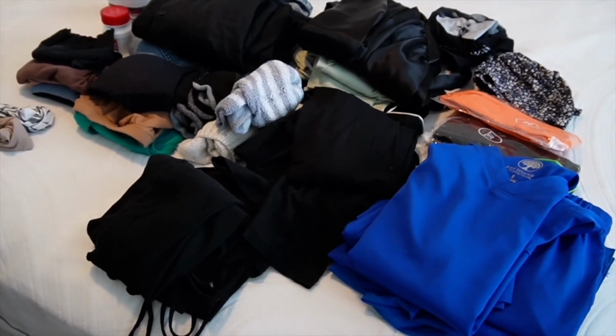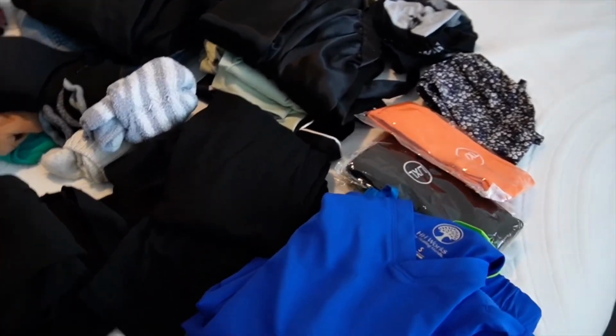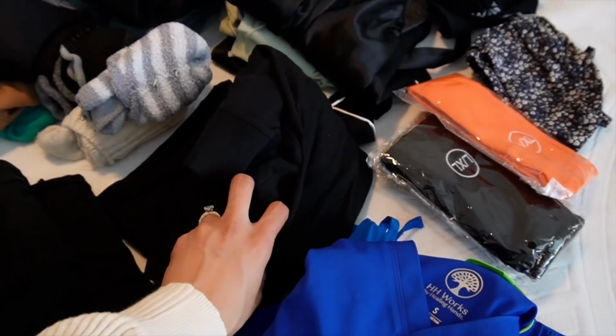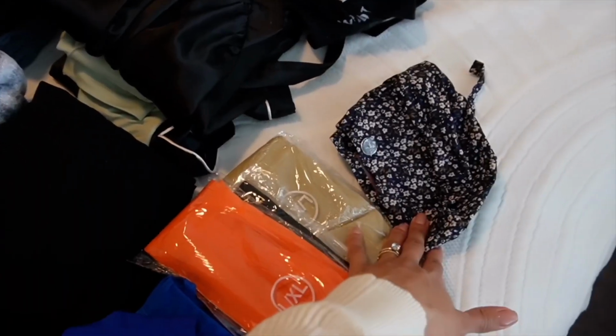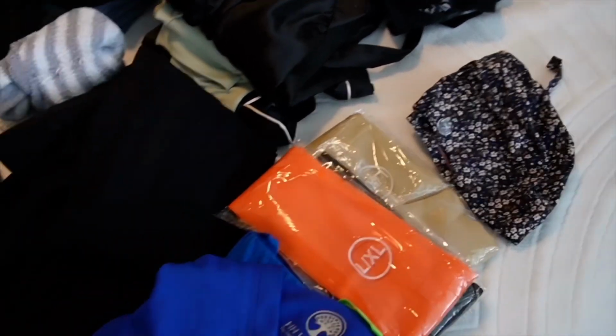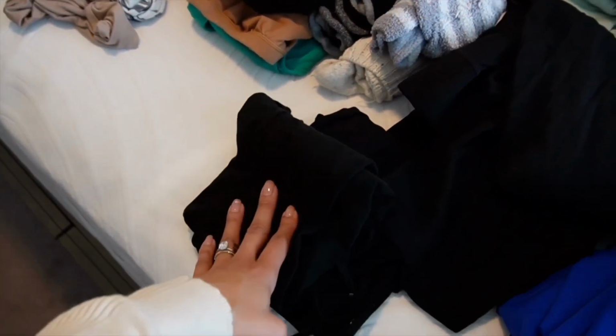Okay, so this is pretty much what I'm gonna be bringing on these 3 days. So I have my scrubs here. I have leggings that I like to wear underneath my scrubs. You got the compression stuff. This scrub cap, I'm probably gonna bring another one. I have tank tops that I like to wear underneath my scrub tops.